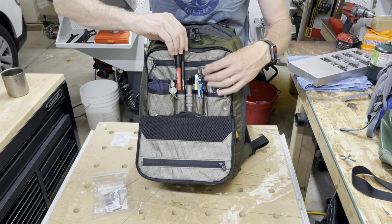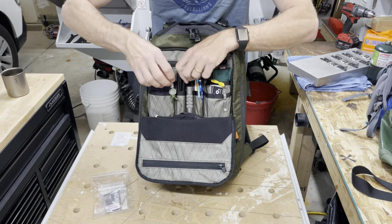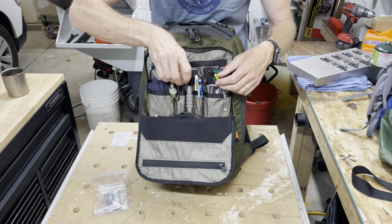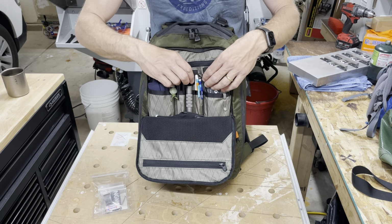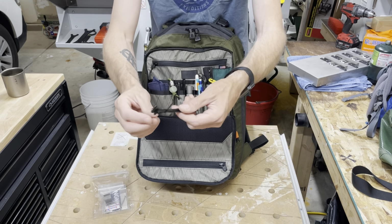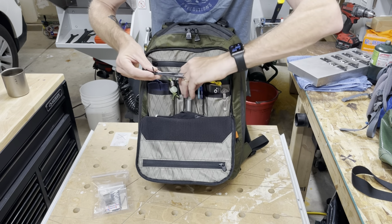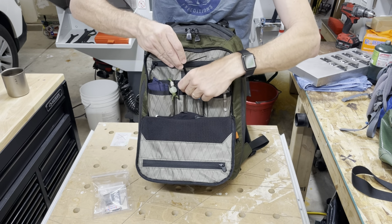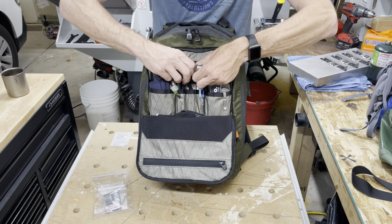Two different Sharpies, so I've got an Ink Saw and then a real fine Sharpie. I got some little zip ties. Zip ties are just super handy. These are very small, fine zip ties, and they just work for whatever you might want to use them for. I pretty much always try to have a few zip ties in my EDC bag. They weigh nothing. They're ridiculously helpful.